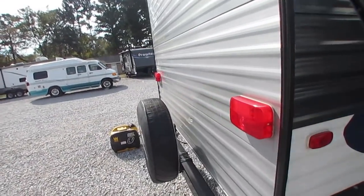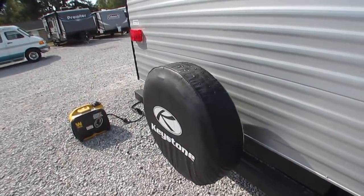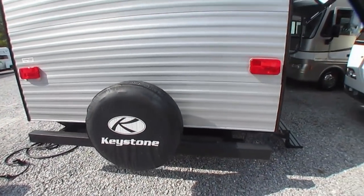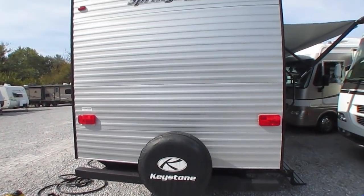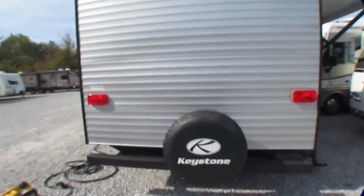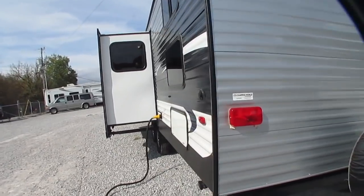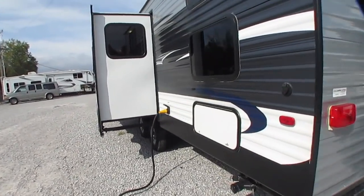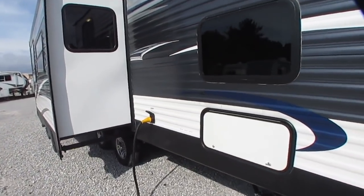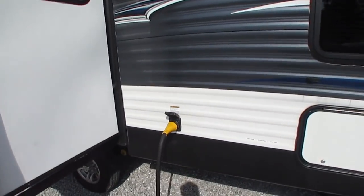Rear spare tire. The only thing I see as far as that's concerned, that's the Keystone spare tire cover. Got a few little nicks in it. Not going to hurt a thing, but I just like pointing that out. Bought new in Chattanooga. Been a southern camper. Got a slide. Does have 50 amp service. You don't see many travel trailers like this with 50 instead of 30.